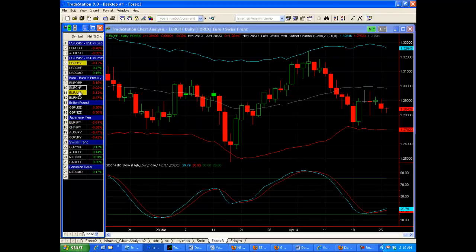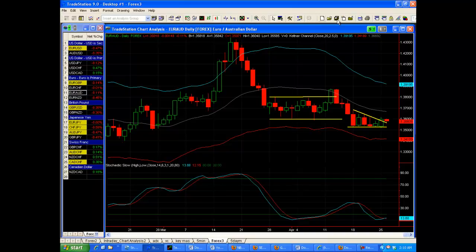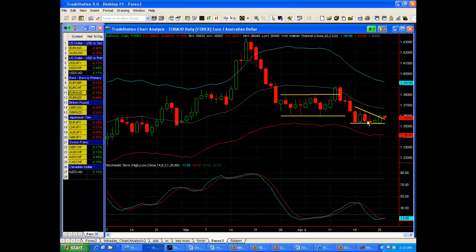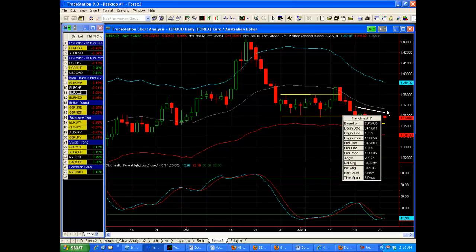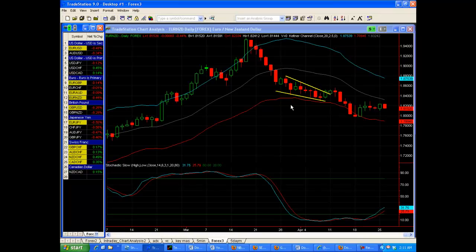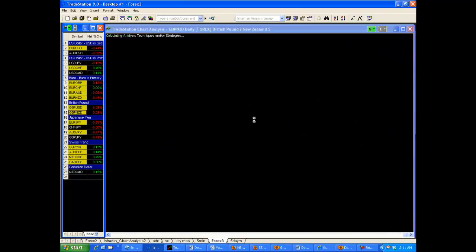Nothing here on the Euro Swiss. Euro Aussie did not trigger. Okay, that was the entry with the stop. It hit the stop first, not the entry first. So this one, no harm, no foul, and it is now canceled, but may set up later in the week because this may turn into something different here. But no trigger on that one. Here's the Euro Kiwi, no trigger. Here's the pound, waiting for consolidation on this one.